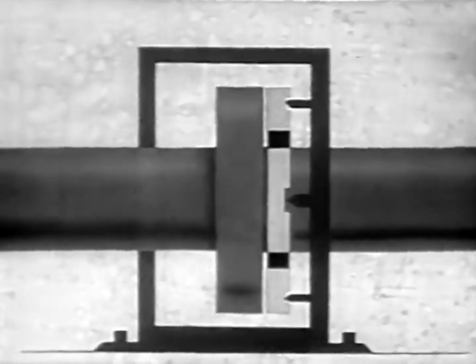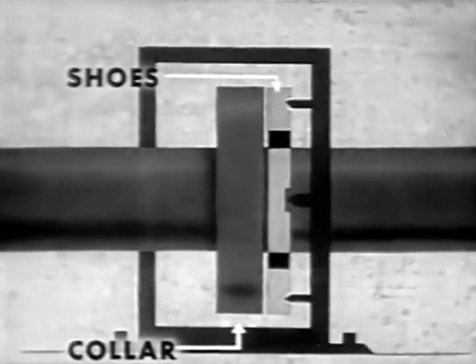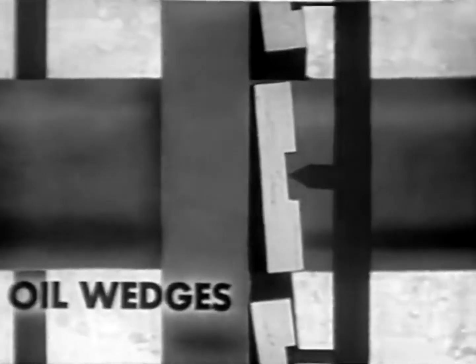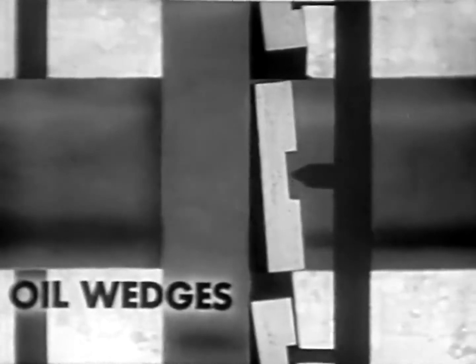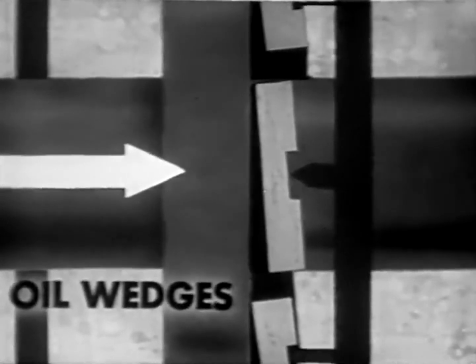Before the shaft starts to rotate, the shoes are parallel to the collar and separated only by a thin film of oil. Oil adhering to the rotating collar is drawn between the collar and the pivoted shoes, tilting the shoes and forming supporting wedges of oil. Observe that the bearing surfaces never touch, and the entire running thrust load is floated on a wedge of oil.